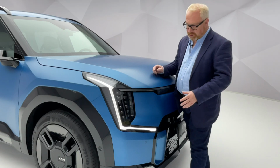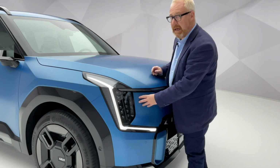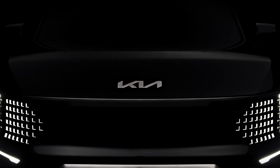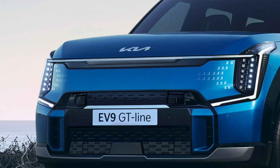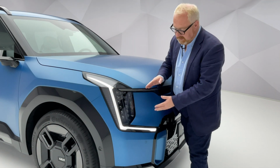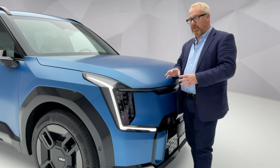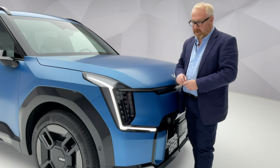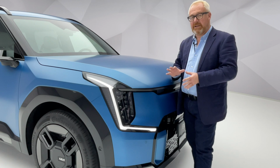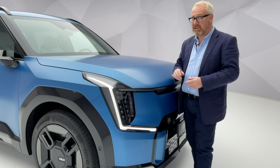Now, in some markets, you're going to have little DRLs behind this panel that are going to shine through in a particular pattern that you can decide. But at the moment, in terms of European legislation, that's not going to be available on the European cars. But you will have seen certainly some press photographs with them here. As I say, that's not fit for legislation for the European market, which is a little bit of a shame. But irrespective of that, with the front end signature of this car, you're going to know that it's an EV9 that's coming up behind you, especially at night.